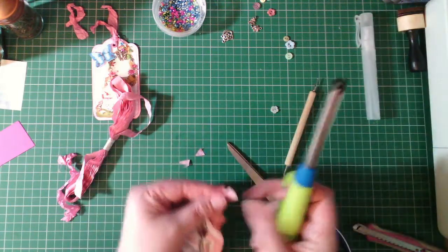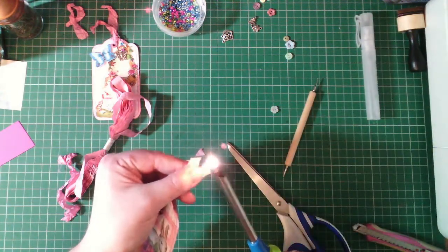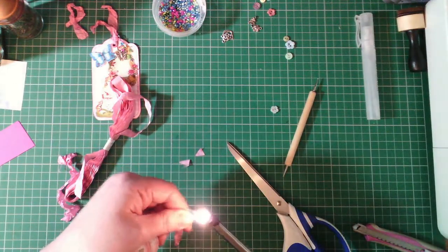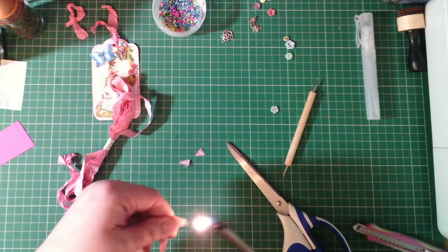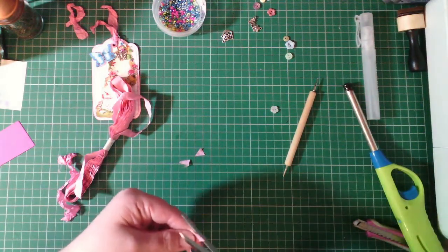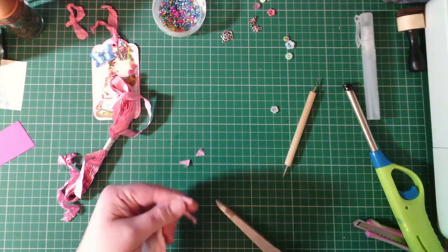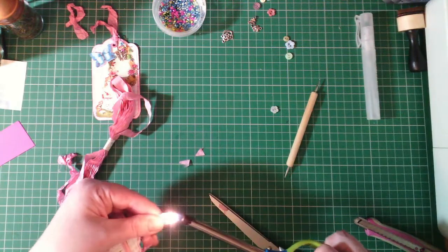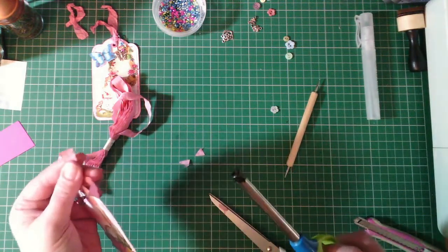And I'm quickly going to seal those without burning. Oh. Try to do something and make it worse.